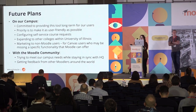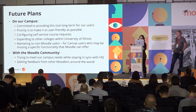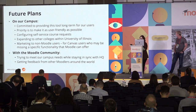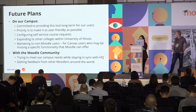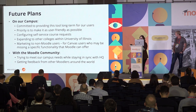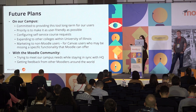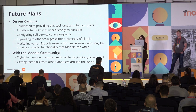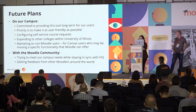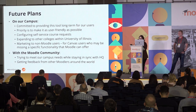All right, so looking ahead on our campus, we are committed to providing this tool long-term and continually improving it to meet our users' needs. Something we're in the midst of finishing right now is a self-service course request system so that users can request the Moodle LTI without site admin intervention. We also hope to expand to other colleges within the university. Right now, we're just offering the LTI to our home college, LAS, but we have other Moodle users across campus who are interested in using it as well.